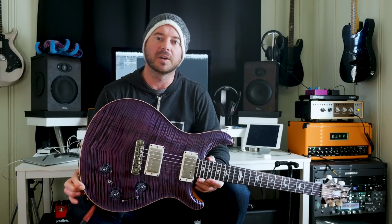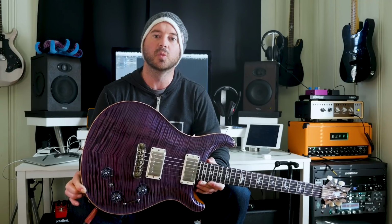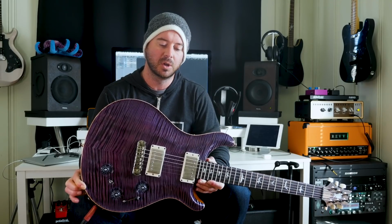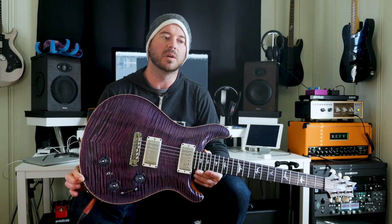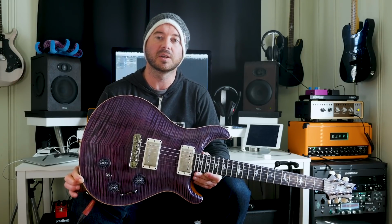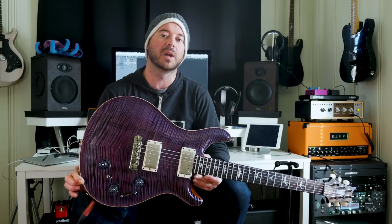I mean, there's a lot of factors. We can't talk about what something's worth until we talk about what something costs. So the long and the short of it is a PRS Private Stock instrument is going to cost you somewhere in the neighborhood of 10 grand.